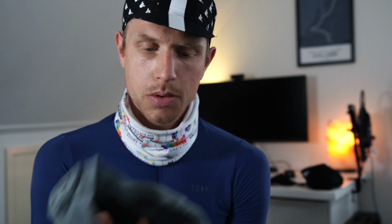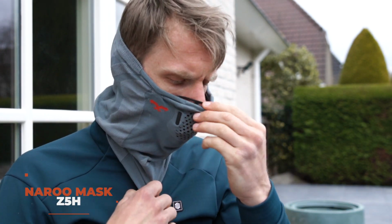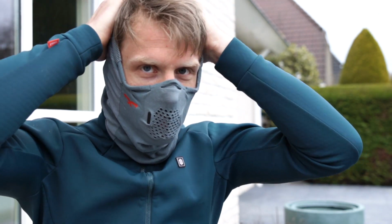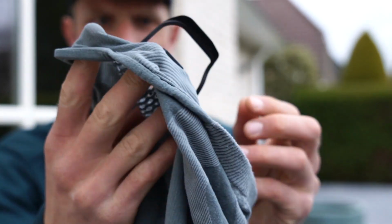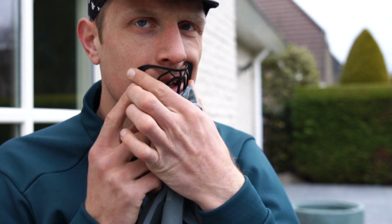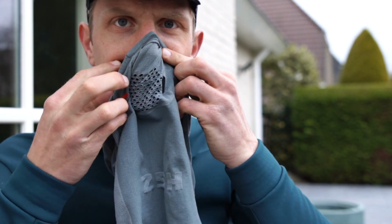So that's the difference. I want to start with the first mask that I was wearing in the intro. This is the Z5H. It's a warm mask made for cold conditions, and it has a very special feature inside which they call the X-bone. The X-bone is like a plastic insert that prevents the fabric from sitting against your mouth while you're breathing, and what it does is it creates sort of a warm air pocket which humidifies and warms up the air before you breathe in.